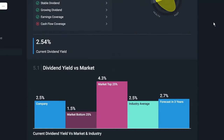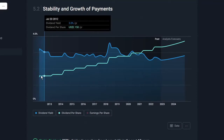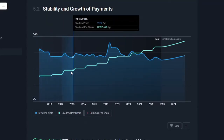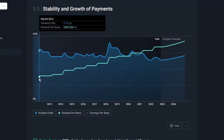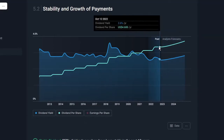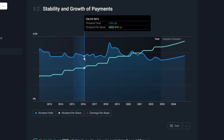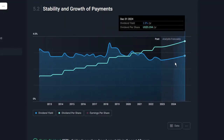Just over on Simply Wall Street, because there's a dividend to consider as well. That yield is around 2.5%. The line here that's going up across to the top right, that's the dividend per share. So that's been consistently growing over time. About 10 years ago it was 206, and we're now looking at 460, so over 100% increase in 10 years. And it's forecast to go to over $5 a share. As a percentage yield, which is the darker line, that's staying relatively constant.